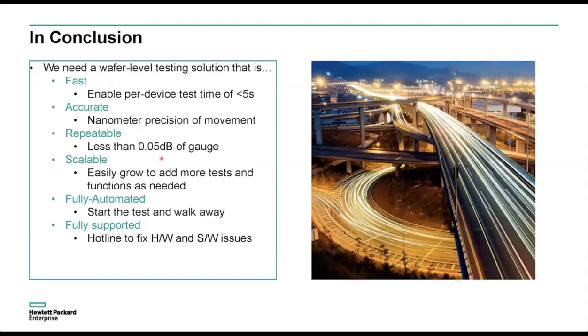And you need to be able to add tests. Today you're testing gratings, tomorrow it's this, tomorrow it's that. You want to add electronic control, thermal, polarization, etc. So you need to be able to add these tests in a somewhat modular fashion. In an ideal world, it needs to be fully automated so that you can basically load the wafer, load the test program, do some alignment and setup, press play, and just walk away and know that you get your either pass or fail, essentially. And you have to have a hotline, because if something breaks in the hardware and the software, you have to know who to call to get it fixed.